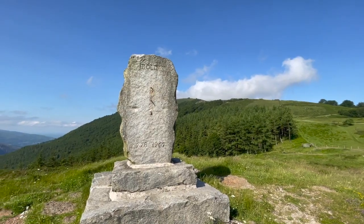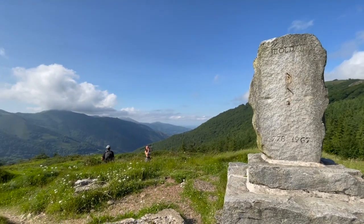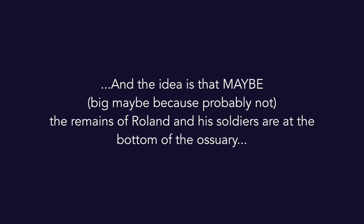And actually, we got to do a little hike up towards this little memorial of Roland, supposedly where he died, and it's beautiful up there. But you can also see how it would be really easy to cream an entire army if you caught them in a valley like that.